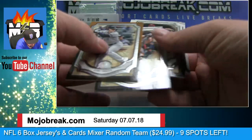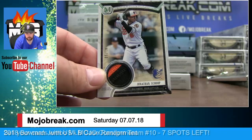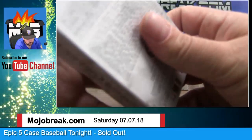Clint Frazier, Mike Piazza, Steven Strasburg, Meja, and Jonathan Scope, 41 of 50 Orioles. Scope. This one seems really thin feeling. Well, maybe not.